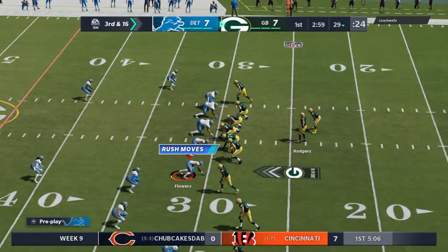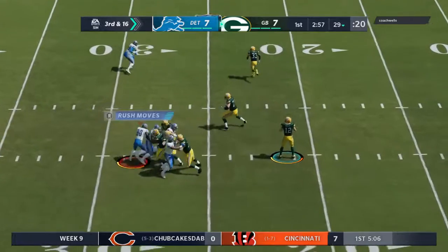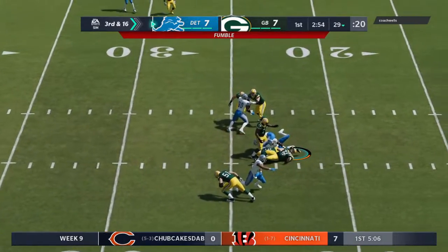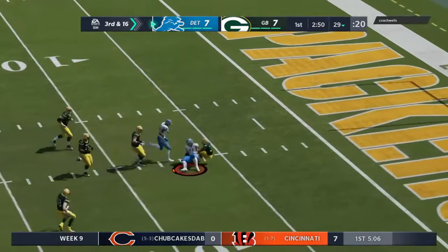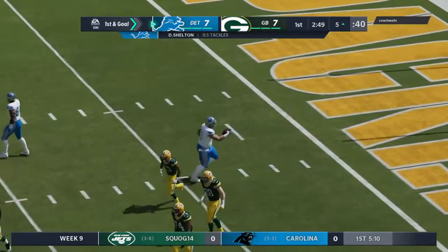An incomplete pass on that last play, and that means they'll need to come up with something here on 3rd down. Working from the gun, Rodgers. Now look out, Rodgers lost the football, and this is scooped up by the Lions. Does the big boy have the juice? And he'll bring it back to about the 5-yard line.